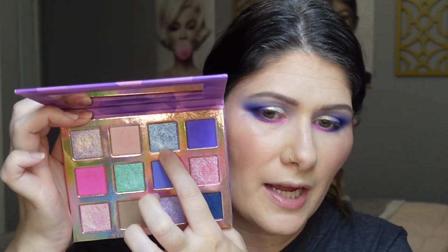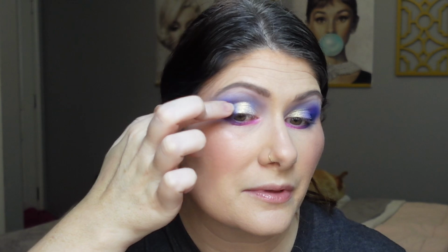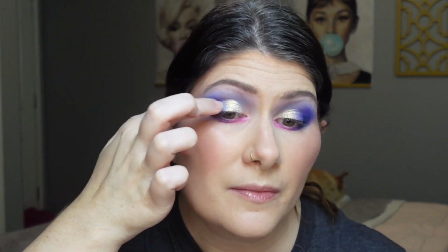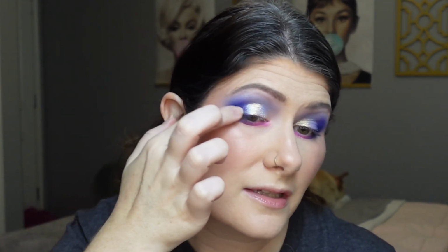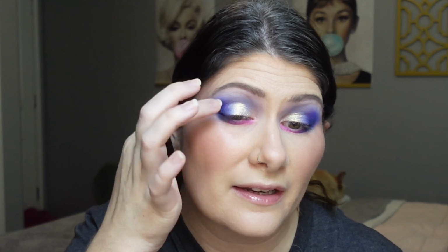All right, so next I'm going to pick up this one right here, and I'm going to put this one just out here on the outer portion where that shimmer and that matte meet, just so we have a nice blend. Generally, I prefer something a little bit darker, but I think this is going to be dark enough that it'll work. But if you always struggle with having that harsh line where your matte and your shimmer meet, go in with a shimmer that is darker than the one that you put on your lid, but not quite as dark as the outer corner, and just put it right along that line. It will blend everything together and get rid of that harsh line.